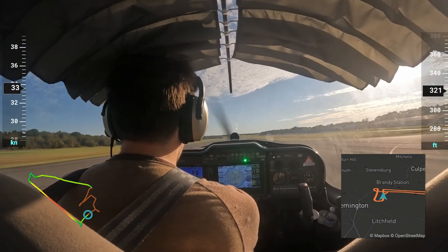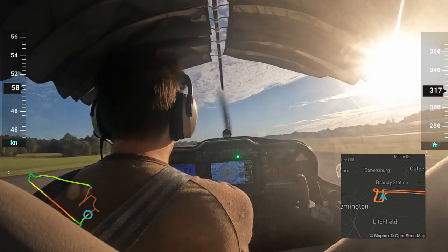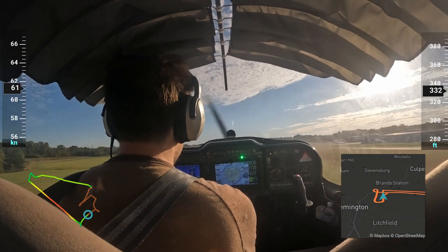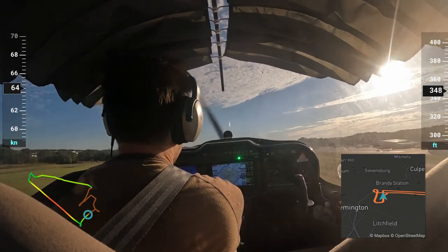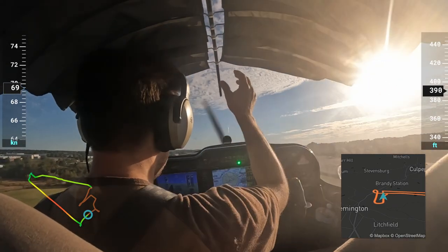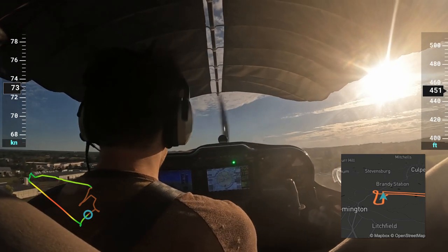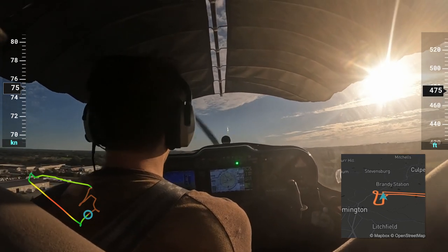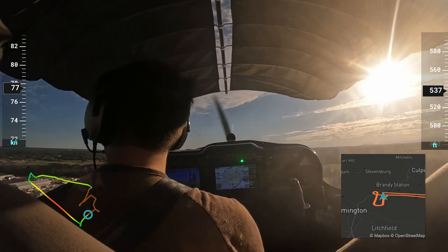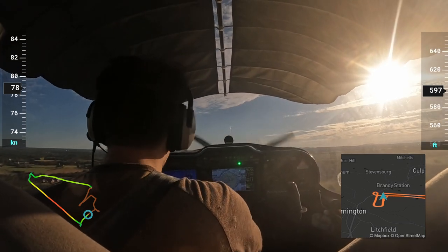Gauges are in the green. And off we go. Speed up. Okay, flaps are up. Build our speed. We're coming out of 400, so we're going to go to 1900 before turning north.